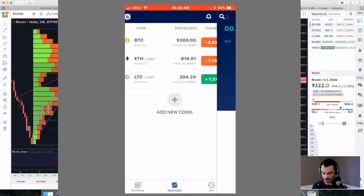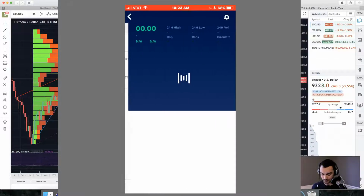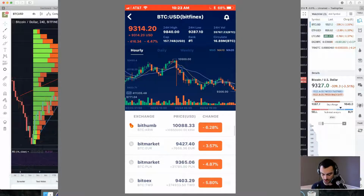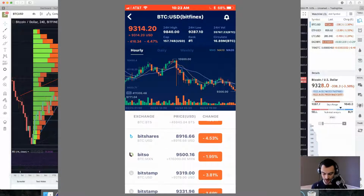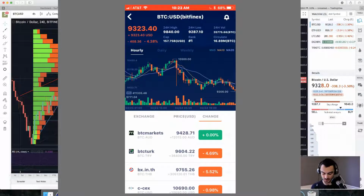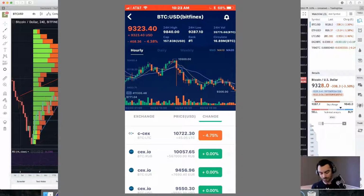So you've got your watch list, and you can click on each coin, and it'll come up and show the chart, 24-hour high, 24-hour low, volume, circulating supply, market cap rank, a bunch of stuff. It'll also show you on the bottom, as I scroll, every single exchange this pair is traded on. This is the BTC USD pair, the Bitfinex pair.